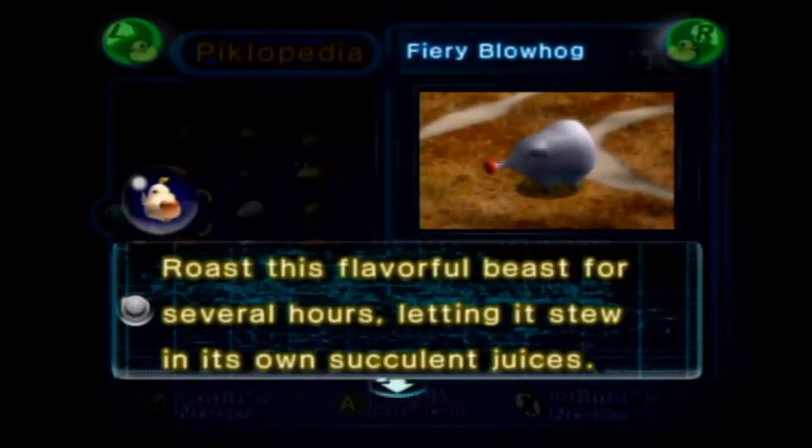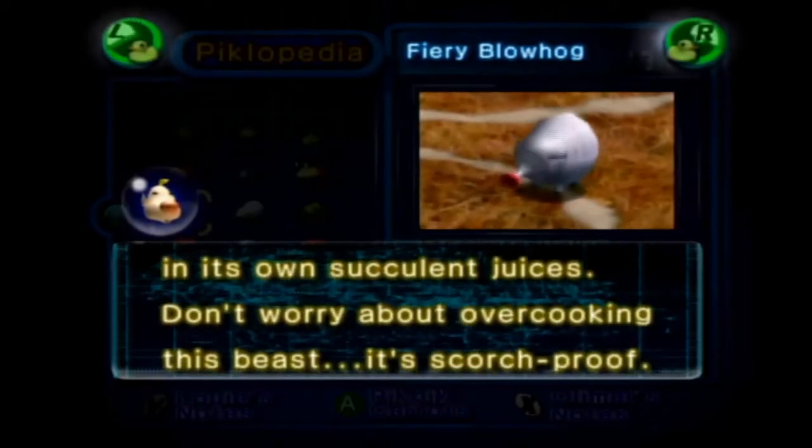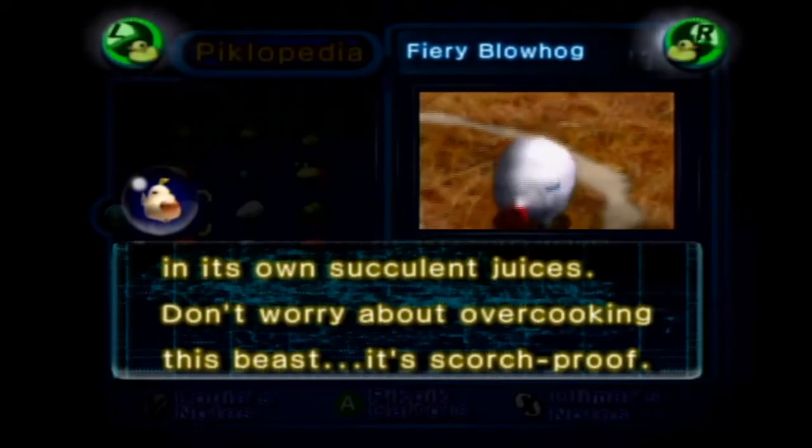Roast this flavorful beast for several hours, letting it stew in its own succulent juices. Don't worry about overcooking this beast. It's scorch-proof.